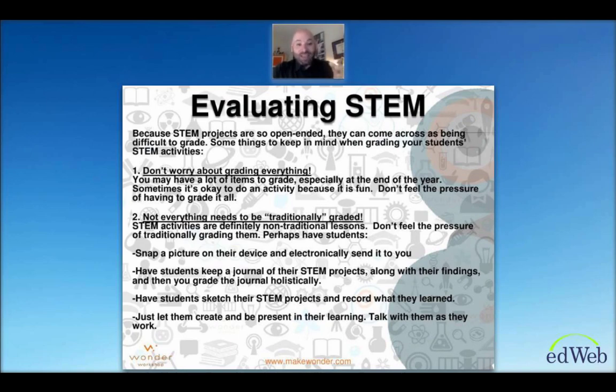The second is, not everything needs to be traditionally graded. So STEM activities are definitely a non-traditional lesson. Don't feel the pressure of traditionally grading them. So perhaps have students snap a picture of their device and electronically send it to you. You could have students keep a journal of their STEM projects, which is what I mentioned in materials earlier on, where they can record their progress that they found and share their findings. And then you can grade the journal holistically.